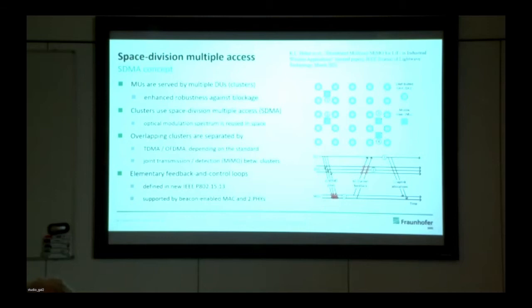This is maybe a bit complicated concept. Leonard can better explain it than me. So when you have a distributed array of LiFi access points, then under normal circumstances, one of the users is covered by a cluster of these access points. And here there's another user, and because those two users are covered by two different subsets of the access points, they can transmit in parallel, and that is called spatial multiplexing. So we can double the capacity by transmitting in parallel over those links.